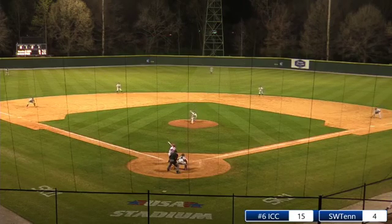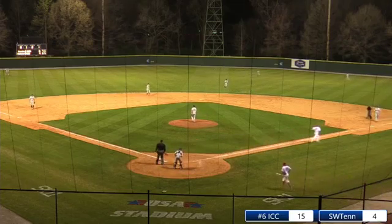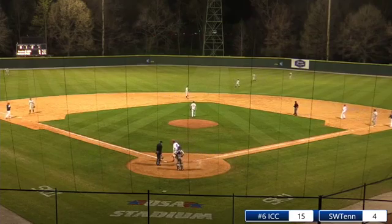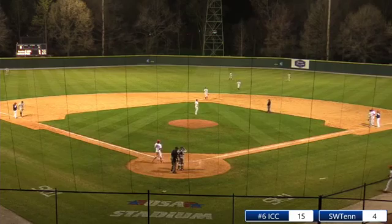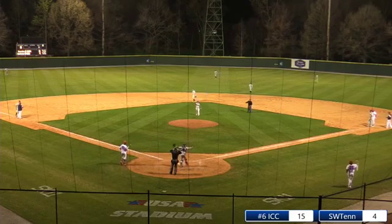Carter gets set to deliver. And a flare, just over the head of the second baseman, and a base hit there. Nice at-bat that time. Just kind of lay back and wait on the breaking pitch and drive it out there over the head of the second baseman for the hit.